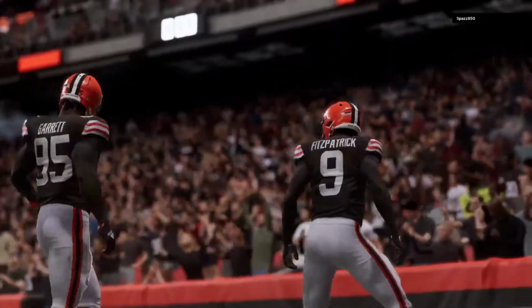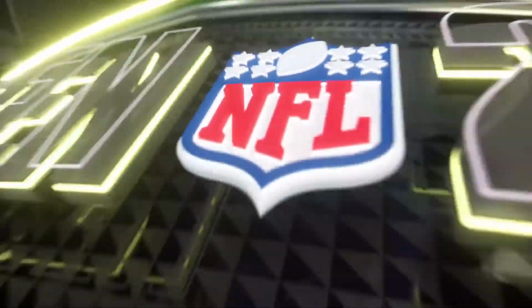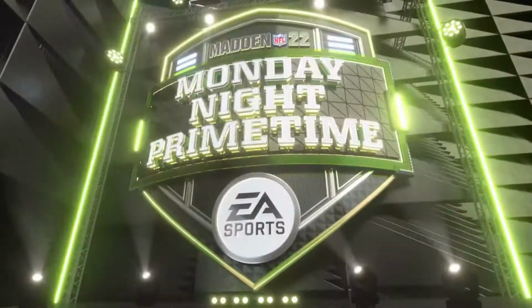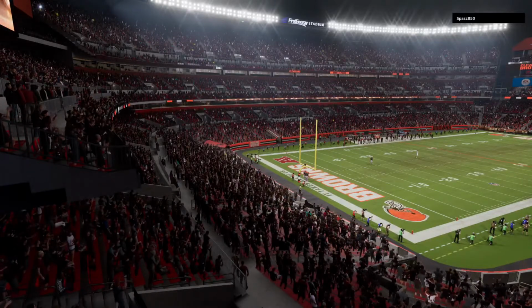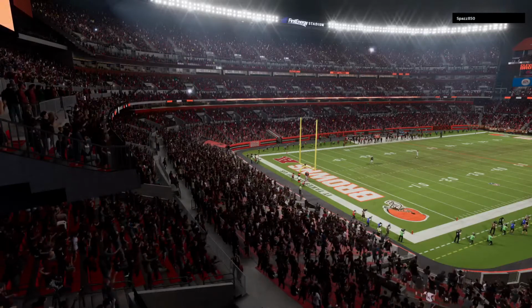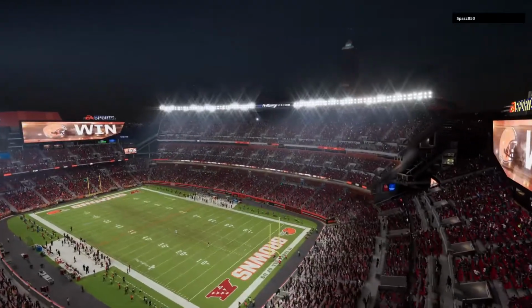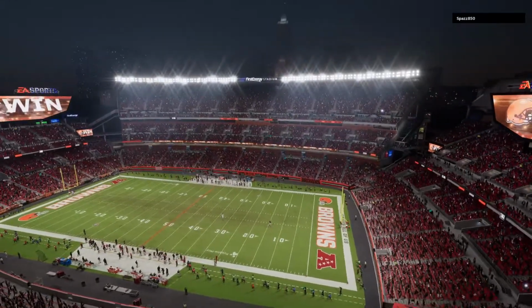So for Cleveland, it's an important win for their playoff hopes as they move to 8-4. And they'll hit the road next week to take on the Baltimore Ravens. Meanwhile, for Washington, any slim hopes they had at a playoff berth gone now as they drop to 4-9. And they'll get the extra week to think about this one as they return to action in 2 weeks' time.